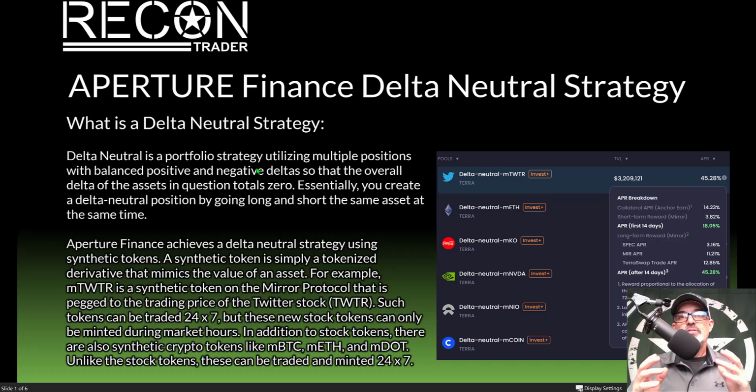So, if you're not familiar with what a delta neutral strategy is, it is basically a portfolio strategy utilizing multiple positions with balanced positive and negative deltas, so that the overall delta of the asset in question totals 0. Essentially, you create a delta neutral position by going long and short on the same asset at the same time. And in this particular case, Aperture Finance achieves a delta neutral strategy using synthetic tokens.